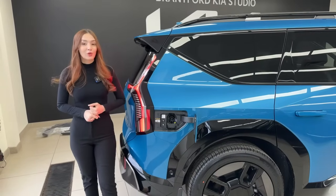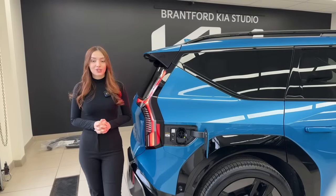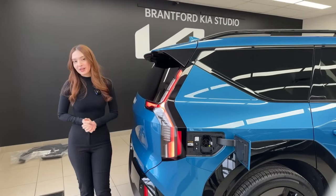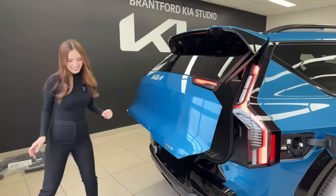In fact, so quickly that if you have a 350 kilowatt charger, you can add up to 100 kilometers in 4.5 minutes. That's a lot of charge. Also, to get a full charge, you can do that in 24 minutes with a level 3 fast charger at 350 kilowatts. This is great.